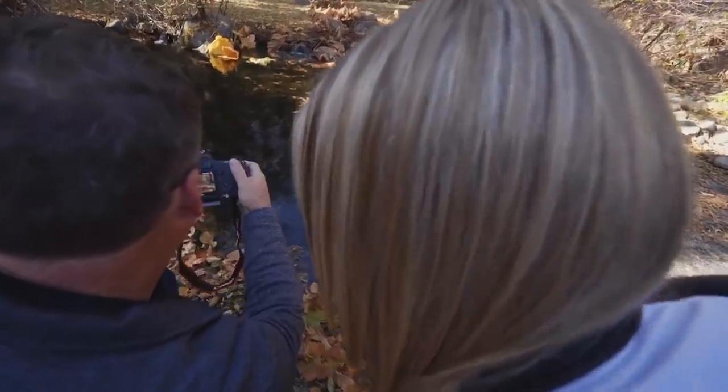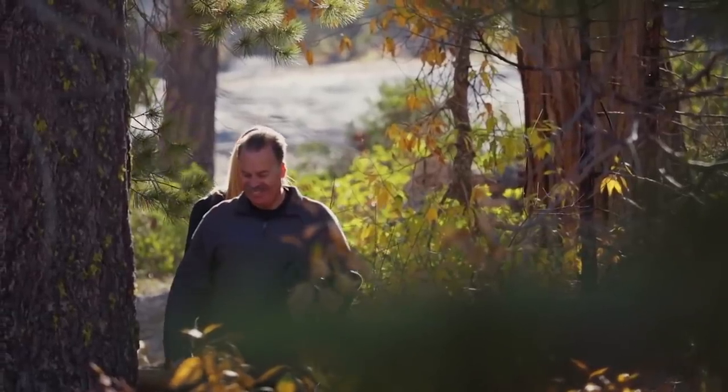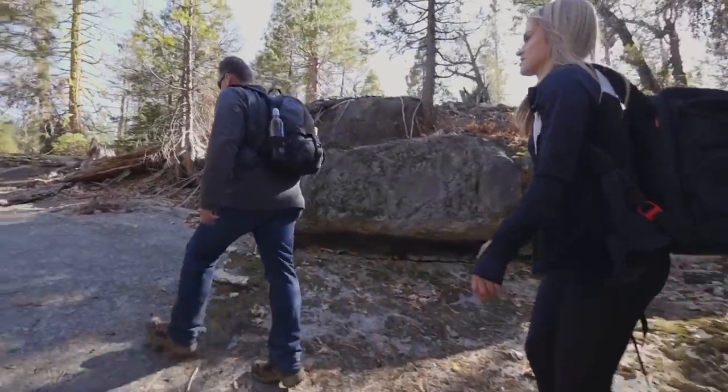I grabbed a camera and just headed up the hill, and I realized that you're not thinking about anything but that shot at the moment. And then pretty soon you realize you're not thinking about all the other stuff.